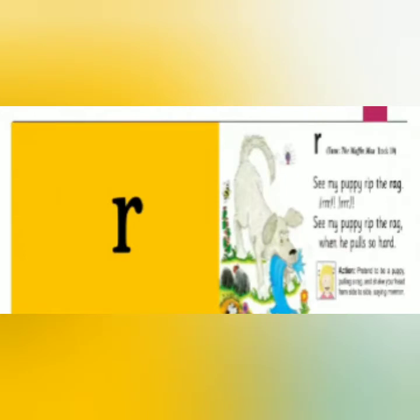Next is r. Pretend to be a puppy pulling a rug and shake your head side to side. See my puppy rip the rug. See my puppy rip the rug when he pulls so hard.